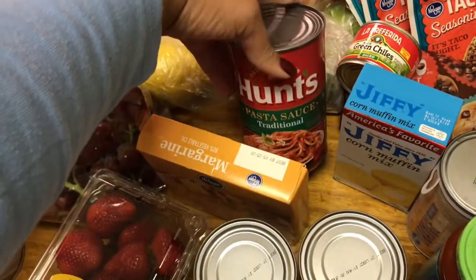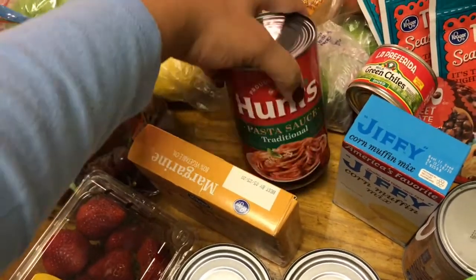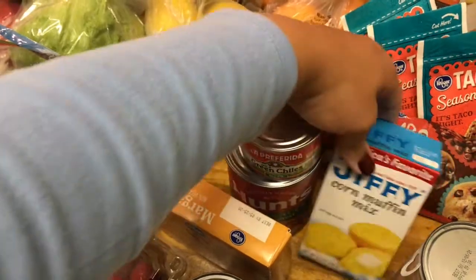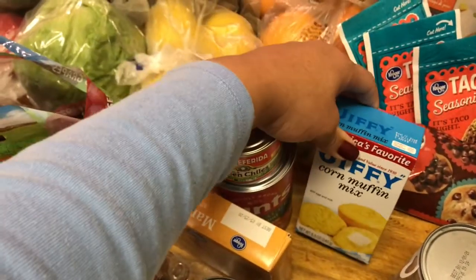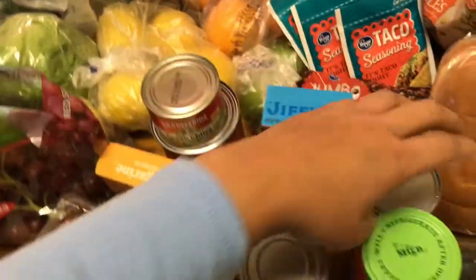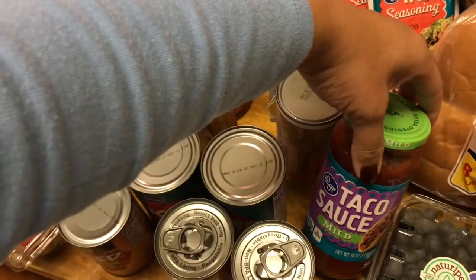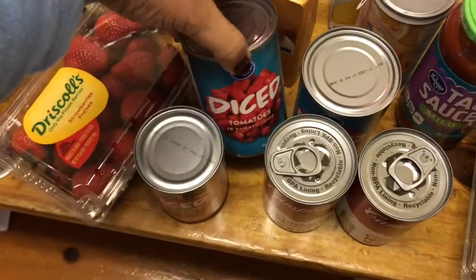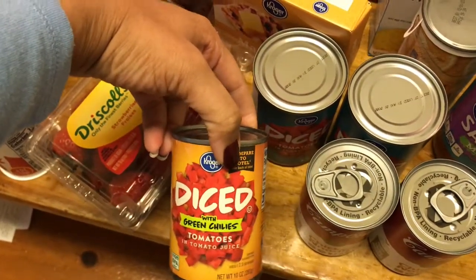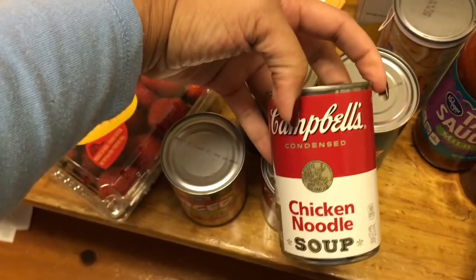I also got one of the Hunt's pasta sauces in traditional. I already have some in the cabinet, so when I'm ready to make spaghetti or whatever, I have that. Got some green chilies. Got a thing of corn muffin mix. I might make some cabbage and sausage because I already have some cabbage. And I have some pulp-free orange juice, mild taco sauce. I got 2 diced tomatoes, and then 1 of the diced tomatoes with green chilies. I got 2 chicken noodle soups because, like I said, hubby's home, not feeling well, so I got some more soup.